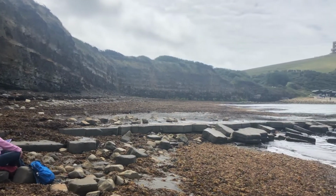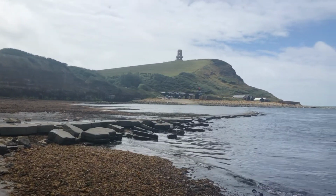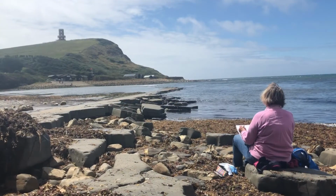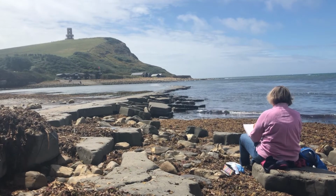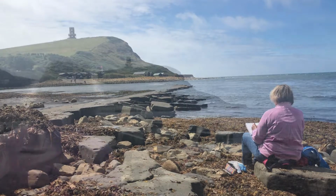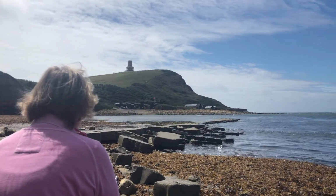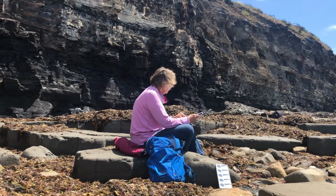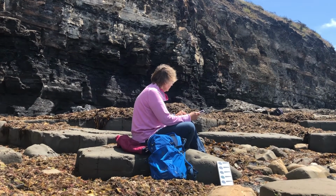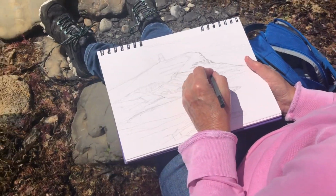So I'm going to paint a familiar view. I'm going to sit myself down at the head of Maple Ledge. It's a very familiar view to me, and it just creates this wonderful composition. The arc of the ledge as it flows across the bay, leading across to the tower itself. And it's just such a splendid, special place to be.